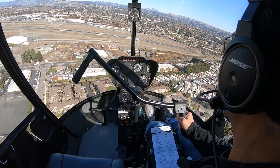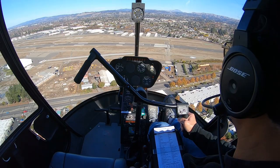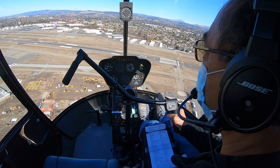Hayward Tower, helicopter 60 Bravo Kilo is 10 miles to the southeast, inbound for Meridian with Alpha. Helicopter 60 Bravo Kilo, Hayward Tower, make straight-in approach, please. Zulu. Straight in, 60 Bravo Kilo.